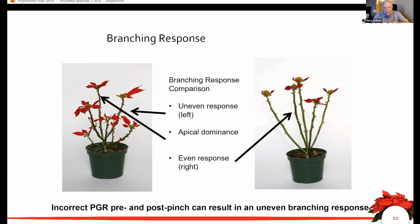The market expects the bracts on top of the plant. And now is the time. This very early PGRs and pinches is where we have the most influence on that presentation of bracts on top. If you don't do that right, you end up with the plant on the left. Whereas if you were going into a bract count spec scenario, only those three on top would be counted. So that's why it's so important right now in these early stages in a pinched crop to get this pinching and early PGRs just right.